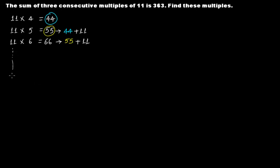So assume that in the same fashion, if we go on with three consecutive multiples, we take the first in this form, let that be 11 times x, that is 11x. Then the next consecutive multiple will be 11x plus 11. Here it was 44, so the next one will be 44 plus 11, and the next one will be 55 plus 11.